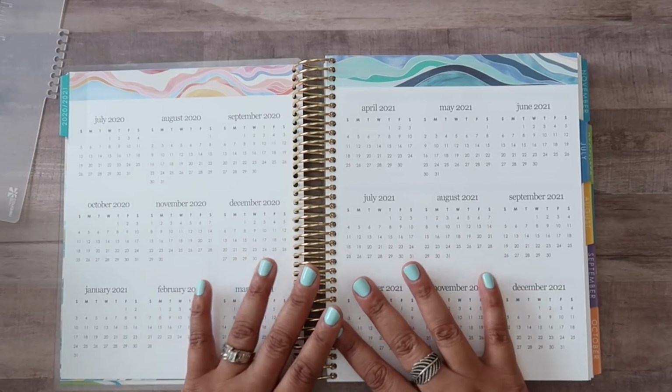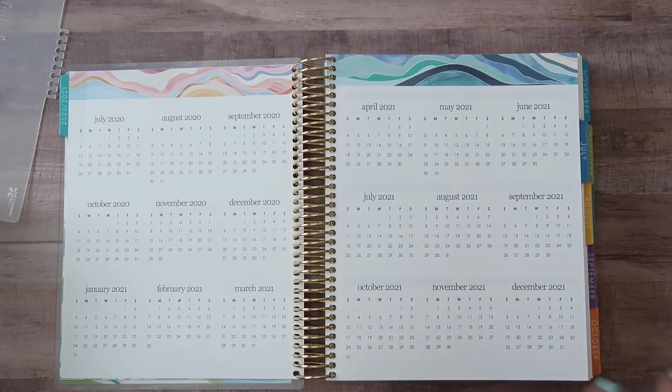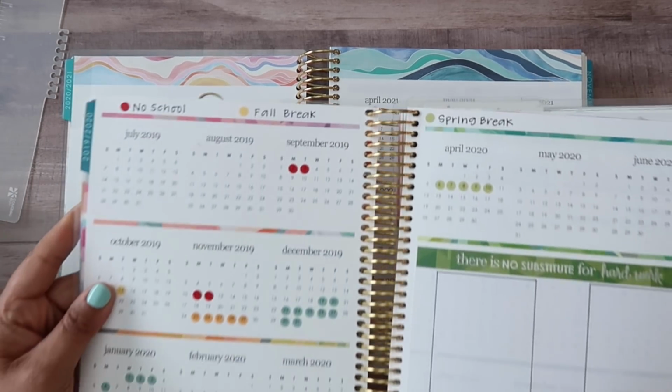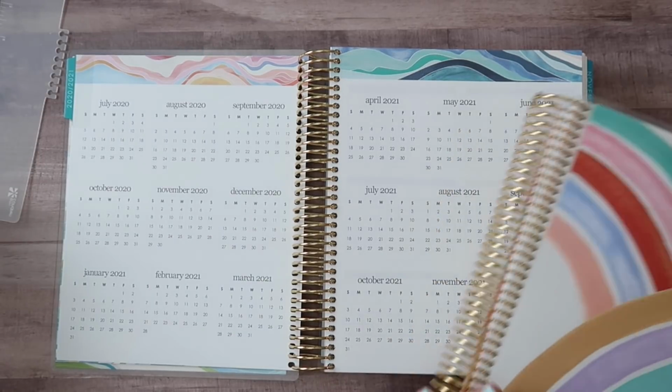Next page is your year at a glance. I do love this page. I currently use it in my current life planner for our son's school schedule. I've really loved using it that way for the last several years, and it's worked out really great.